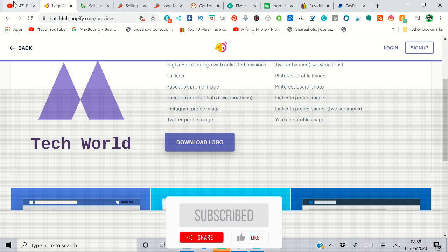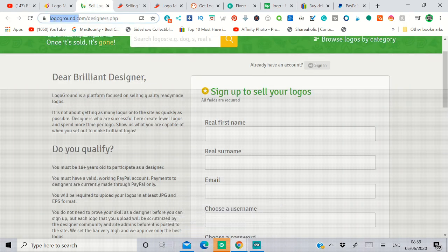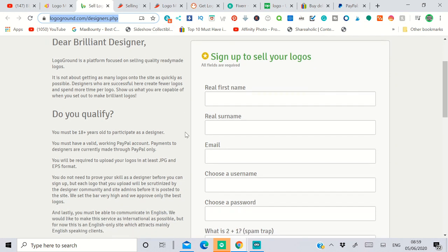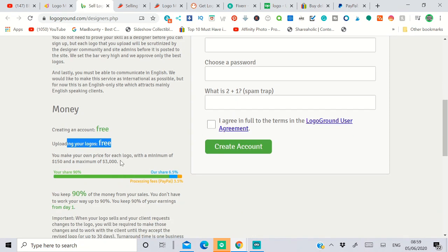The first website I recommend is logoground.com. You can see it from here. You have to be 18 plus, and they work worldwide. You don't need to create an account, it's free, and you don't need to pay for upload, it's free. You can set your own price for each logo, with a minimum of 150 and a maximum of 3000.